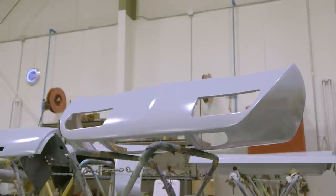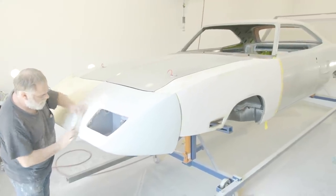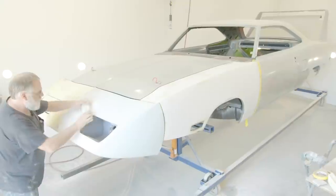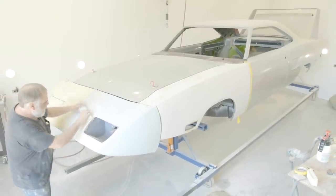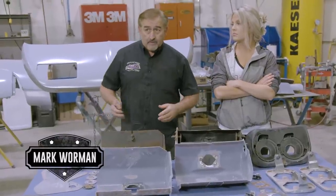Our Plymouth Superbird tribute car is out in the body shop. It's already been primered one time, blocked, and now it's ready for another primer. With any luck, that'll be the last primer before the car's actually ready to paint. That car's going FJ5, which is the limelight green.